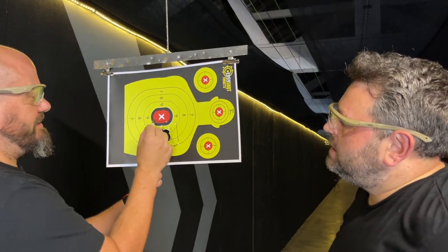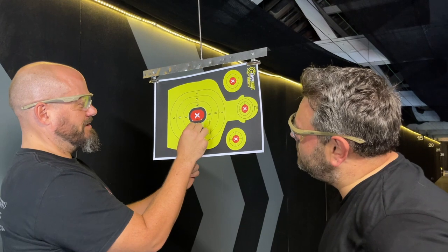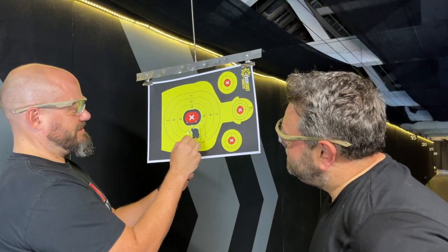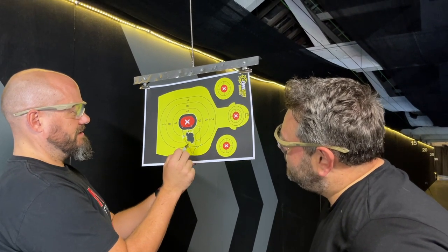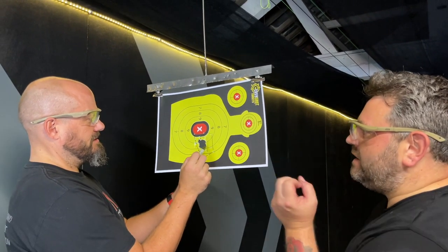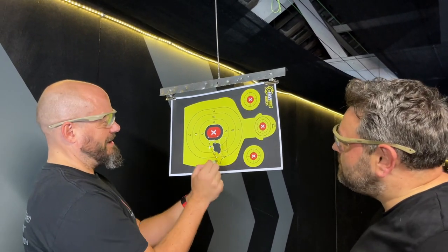A few outliers, but most of them... That's within 6 centimetres. Most of them went through this... Four, five, six, seven, eight. It's like you've made a ring. So 20 of them... And blew the centre out. 20 of them went through the middle, and then there's a few outliers.